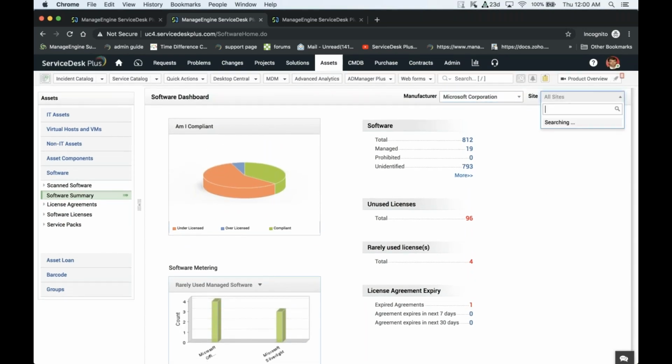And also I can drill down by site. So if you want to know the compliance status of Microsoft products in Brazil, I can go with the site and see how compliant I am in Brazil, right? So if you have offices in different geographical locations, or different offices for that matter, you can choose the office and see the compliance status of certain products in specific sites, right?